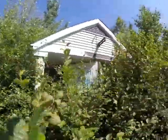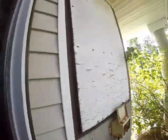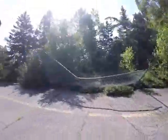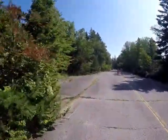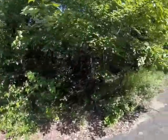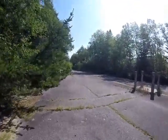I don't think I checked out the checkpoint. Gotta have a look at the checkpoint. It's obviously boarded right up, so I'm heading on back out.